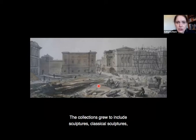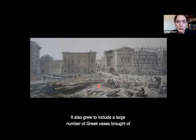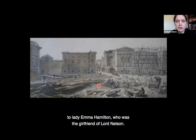The collections grew to include sculptures, classical sculptures, the Townley collection. It also grew to include a large number of Greek vases bought off William Hamilton, who was probably most famous for being married to Lady Emma Hamilton, who was the girlfriend of Lord Nelson. Also, the British Museum bought collections of prints and drawings, and also collections of coins and medals.